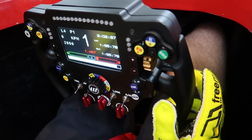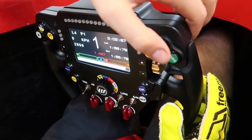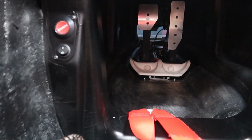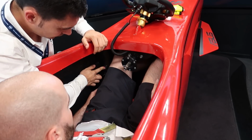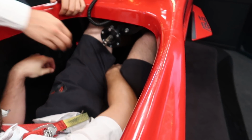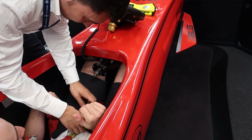So this cockpit used a direct drive wheel for input with a really nice custom Formula 1 rim, which felt like the dog's bollocks. We had pedals that I believe were rebranded Heusinkveld pedals, which were then connected to a motor system that you can see the guy operating there, allowing for fast positioning forwards and backwards to allow for lanky or short people to jump into this rig.